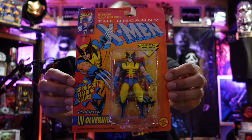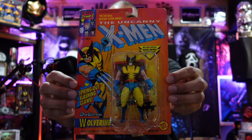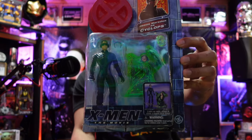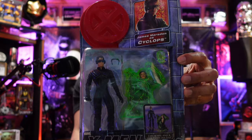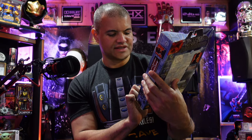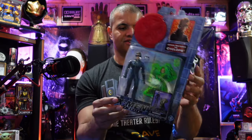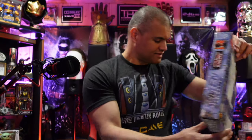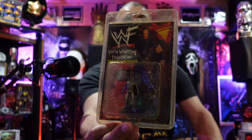Oh, of course. Wolverine, Uncanny X-Men. Sweet. And here, this is Cyclops from the X-Men movie, the original X-Men. Not sure who's in there. Is that Jean Grey? Slime-trapped Jean Grey from Toad, I suppose. And another Undertaker. Looks like it's a keychain.